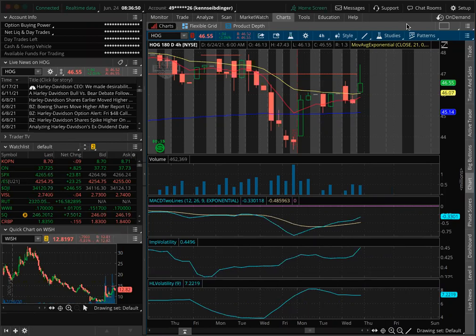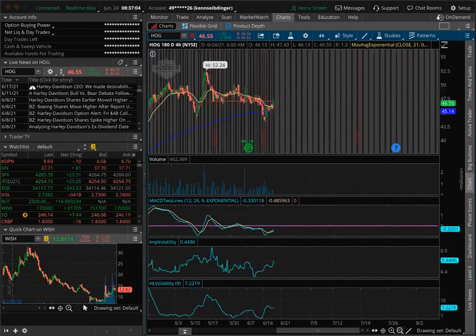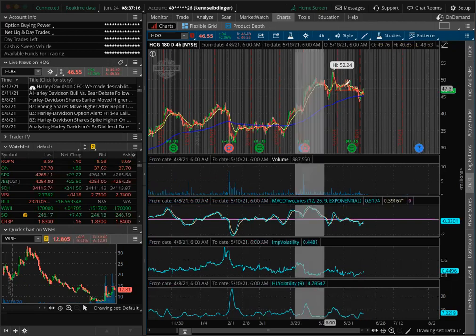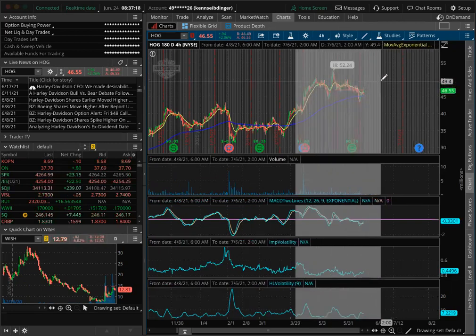So earlier in the week, I talked about going short on HOG, buying puts on Harley Davidson, ticker symbol HOG. Now this is interesting. This is also why I talk about scaling into a trade. If you take a look at Harley Davidson, there were reasons why I started to buy put options on it, with the stock starting to roll over and head into the downside. And there's also a reason why I like to scale in.